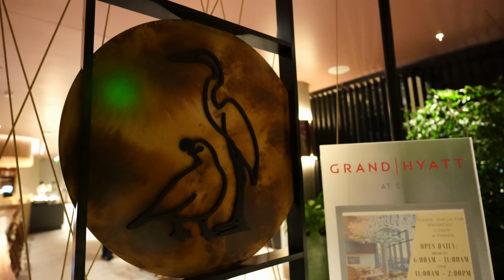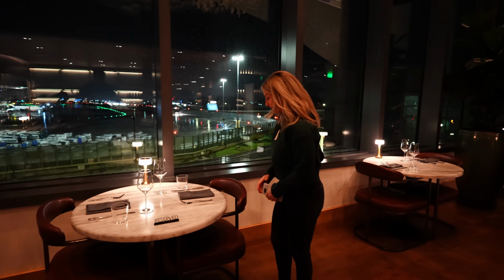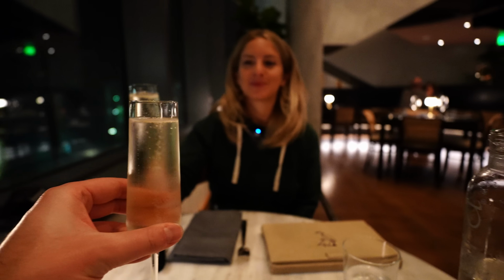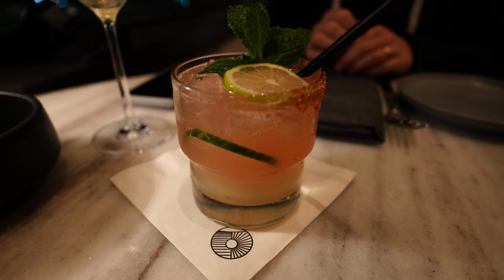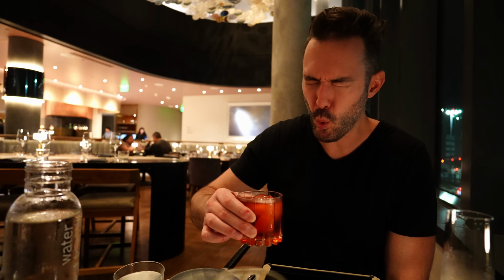Quail and Crane is the venue of choice, and for an airport hotel restaurant, at first, the food here is suspiciously good. But then I remember, right, we're in San Francisco. Of course the airport hotel food is going to be elite. We were lucky enough to enjoy 2 fantastic dinners here. Here were some of the highlights.